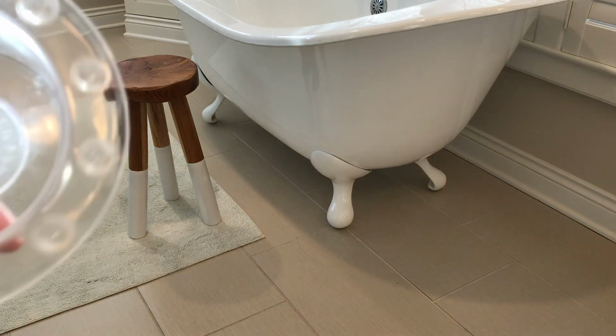And it's this plastic drain cover thing. When we got this particular bathtub, which is like a clawfoot bathtub, when I would take a bath, I would find that the drain was way too low. I could use like 6 more inches of water. So I just felt like I was sitting in a bathtub with not a lot of water in it.